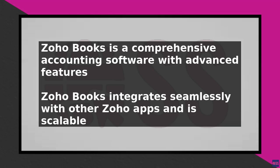Next, we have Zoho Books, a comprehensive accounting software that integrates seamlessly with other Zoho apps. It offers advanced features like inventory management, budgeting, and financial reporting. Zoho Books is scalable and affordable, making it an excellent choice for growing businesses.